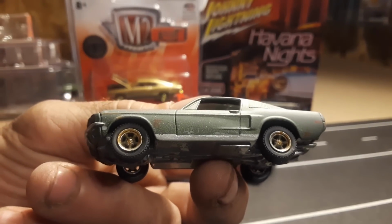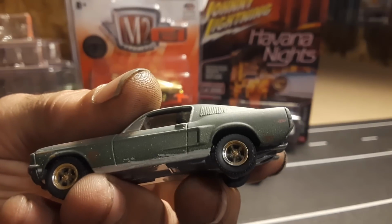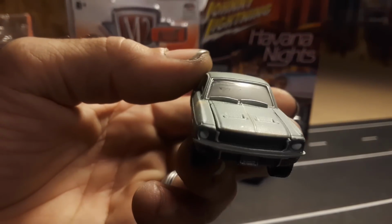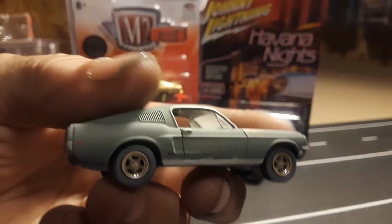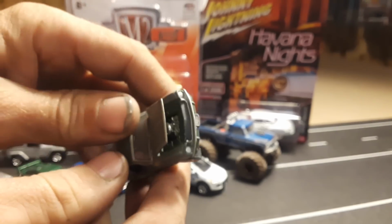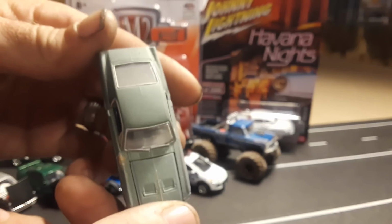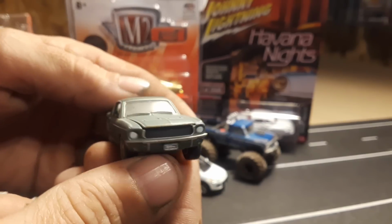Even the rims, they're supposed to be chrome, but you can see they're rusty. They made them look rusty. That is awesome. Cloudy window. Just looks real dirty and grimy. Opening hood. Doesn't open very far. Pretty detailed engine under it. Really awesome weathering effect on this.